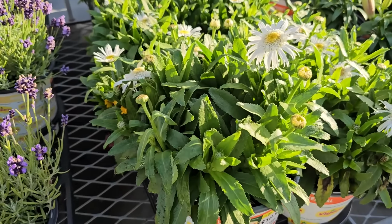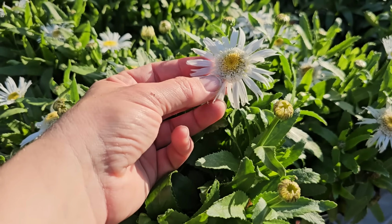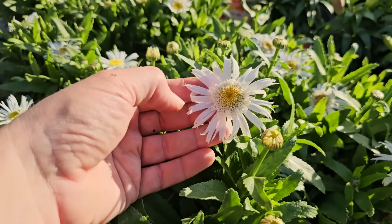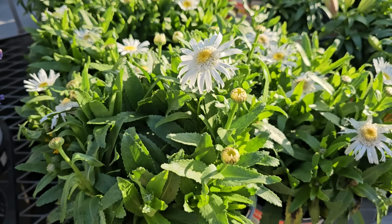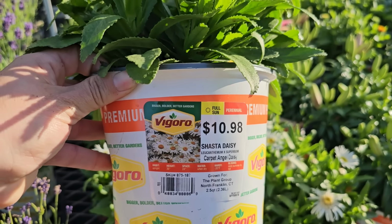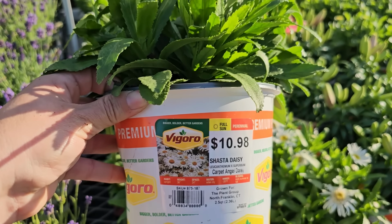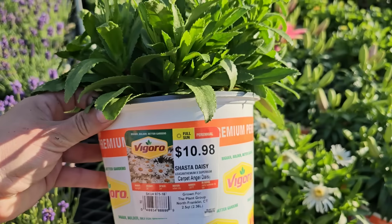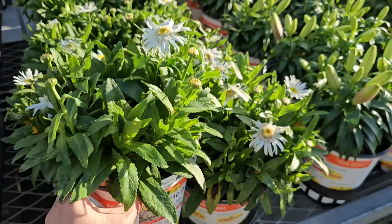Right on the side of the lavender, we have some daisies, and these are a shorter variety of Shasta daisy called, let's see, Carpet Angel daisies. And I really like how the petals are kind of split and frilly. Very pretty. Tons of buds on this. It likes full sun, and, well, it does get to be 36 inches in height, which is about the average Shasta daisy size, and it needs 24-inch spacing, hardy down to -20 degrees Fahrenheit, and it blooms early summer through fall. That's a pretty one.